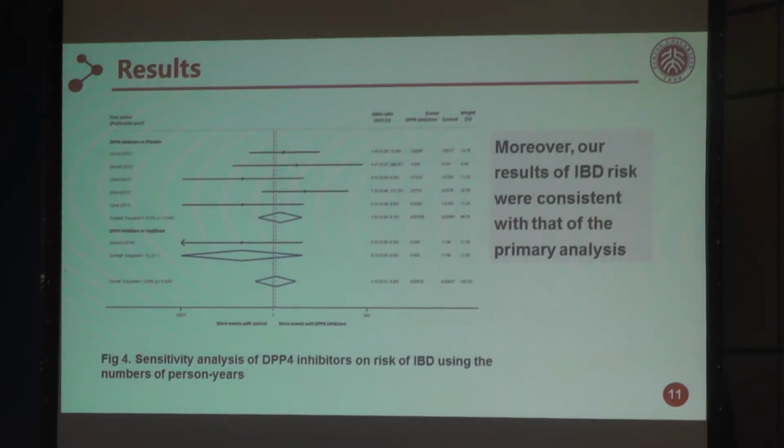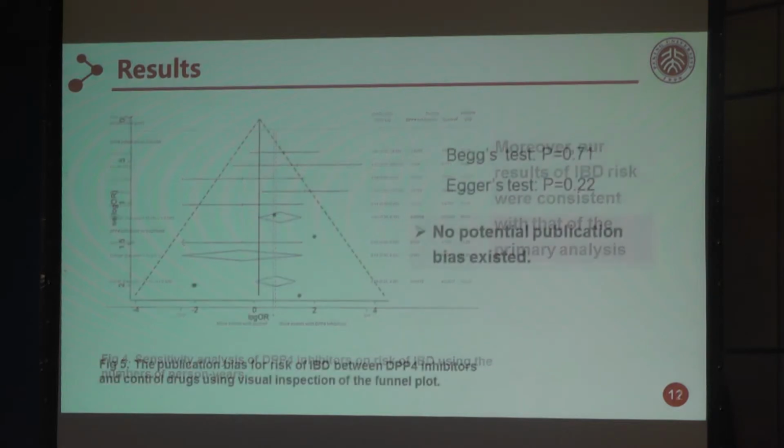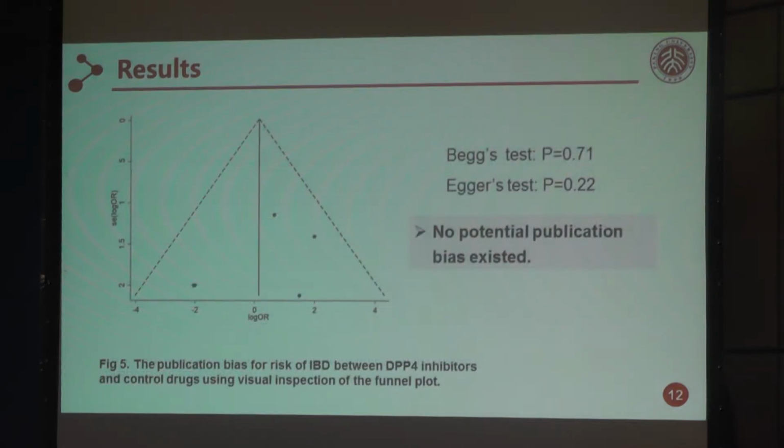We also performed a sensitivity analysis using the number of person-years. We found that the results of IBD risk were consistent with that of the primary meta-analysis. We used a funnel plot, Begg's and Egger's tests to detect any potential publication bias. Finally, no bias was detected.